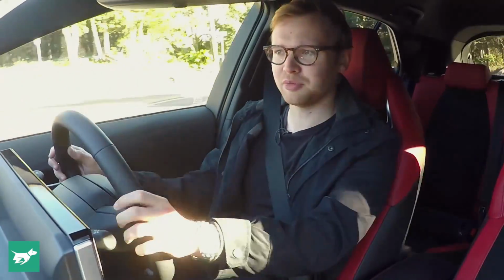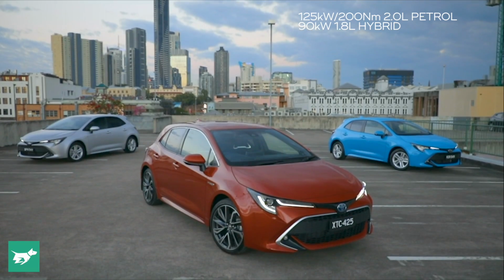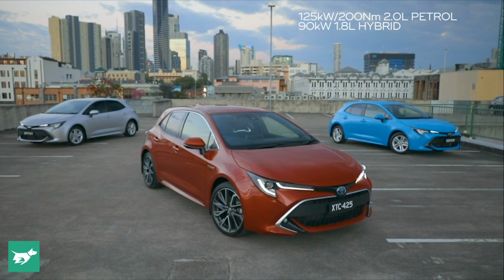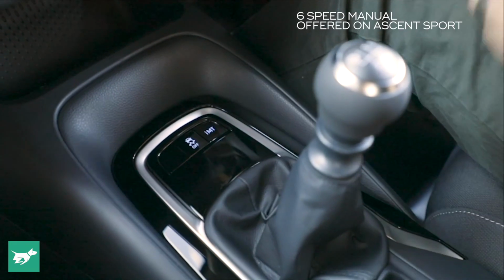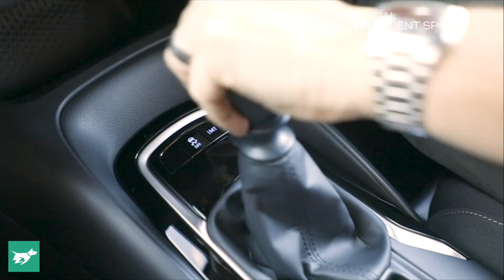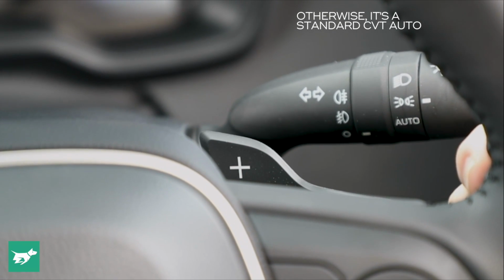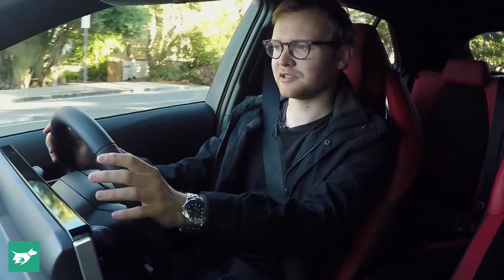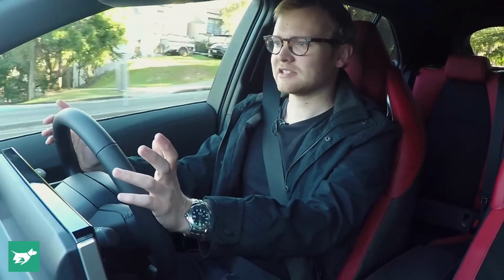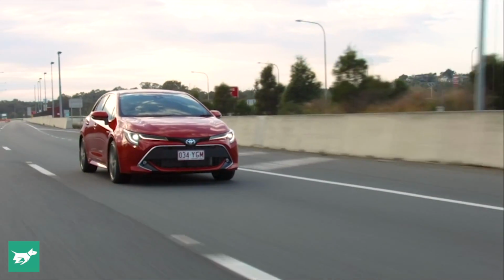So what do you get under the bonnet? Well, there's a choice of two engines with the new Corolla. There's a new 2-litre Dynamic Force series naturally aspirated 4-cylinder petrol, producing 125 kilowatts of power and 200 newton meters of torque. And that's not turbocharged. Those figures kind of sound turbocharged, but they're not. So all that torque is made at the upper end of the rev range. And what that means is that the Corolla does have strong performance on offer, but you kind of have to rev the engine to get it.